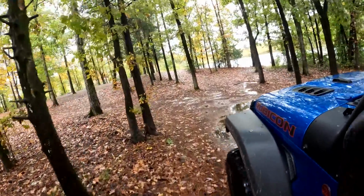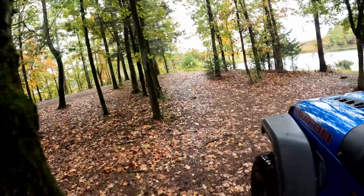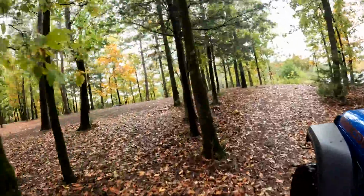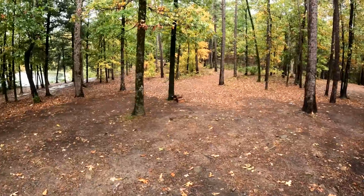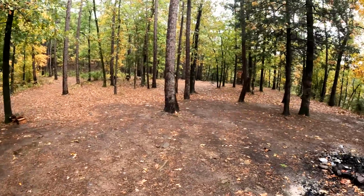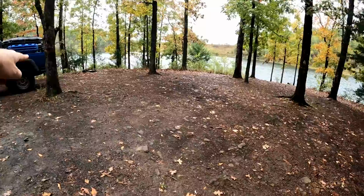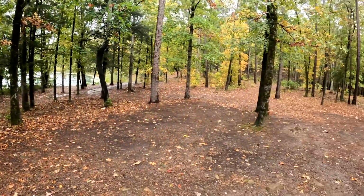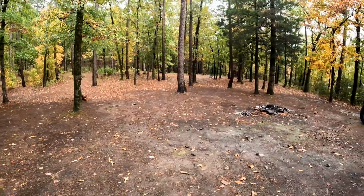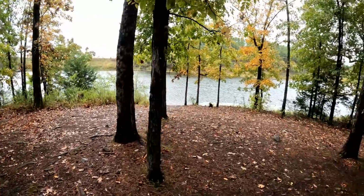Oh, this is a nice campsite. I like it a lot. I mean, this campsite is massive. It's got multiple fire rings here. There's an official established ring over there. Definitely need some leveling blocks in some places, but it's pretty flat up here. Gorgeous view of the lake.